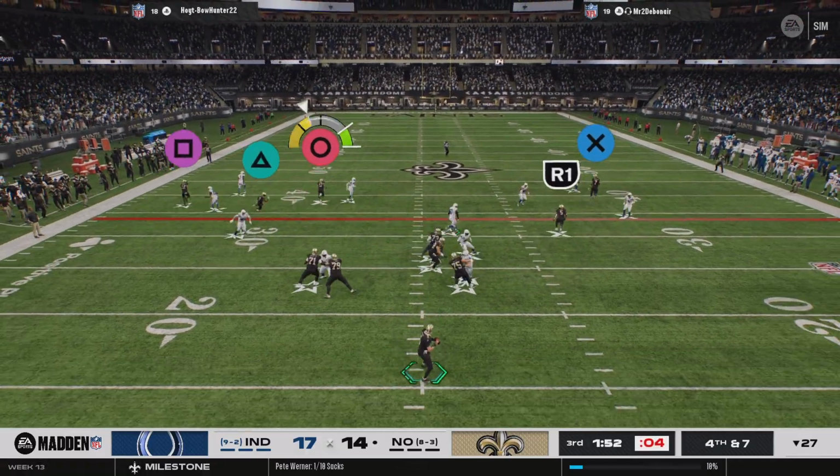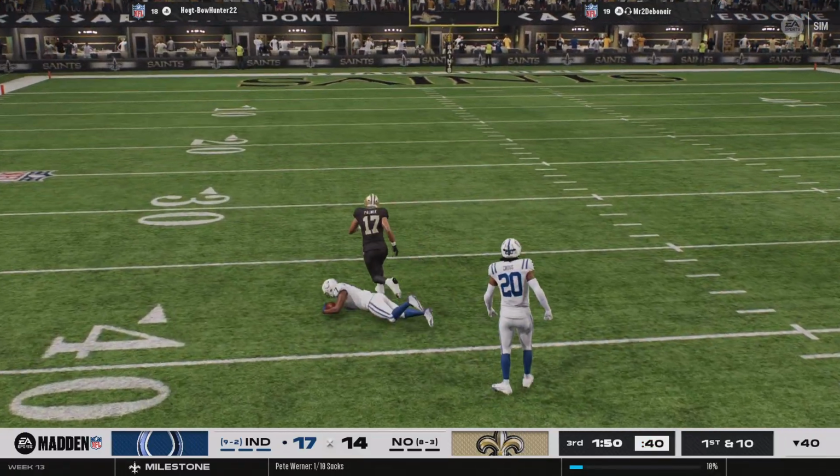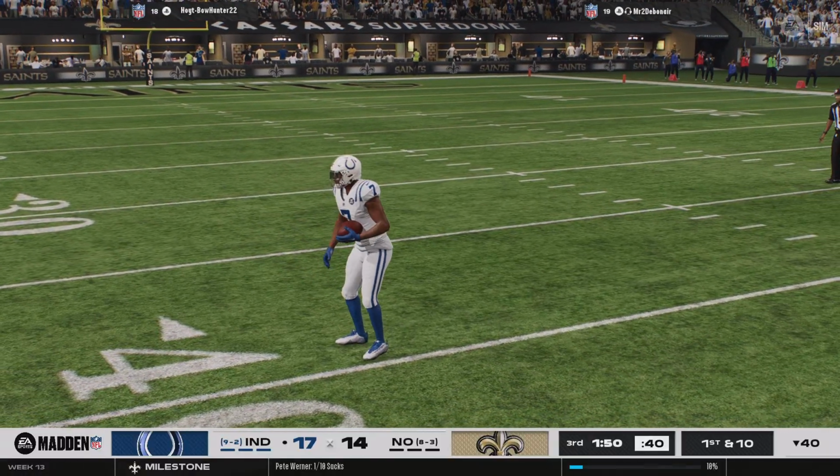He'll throw it. He's throwing deep to the left side. Forces one through double coverage. Oh, it's intercepted. Charmarius Ward picks it off. It's a turnover on downs.